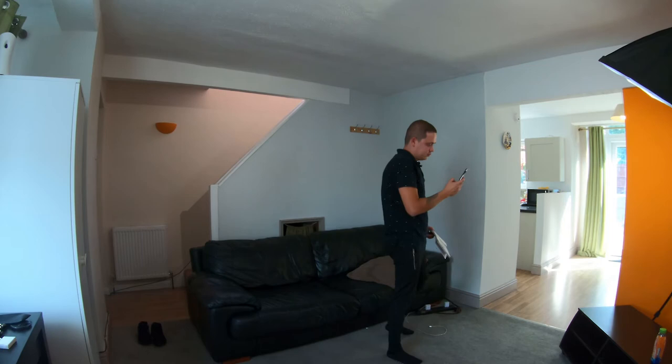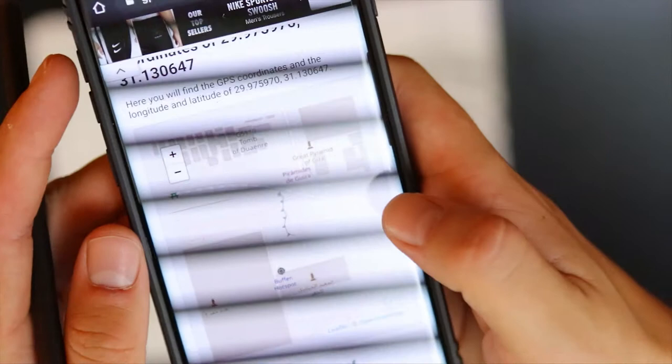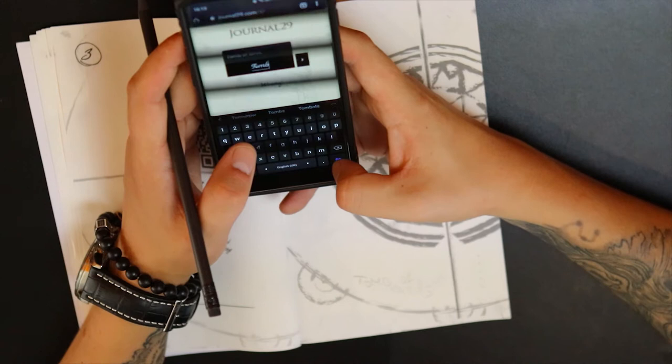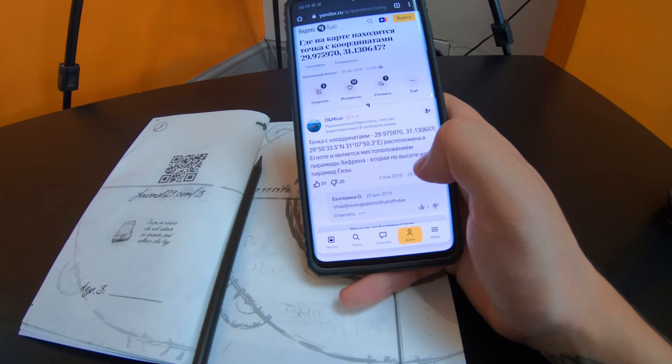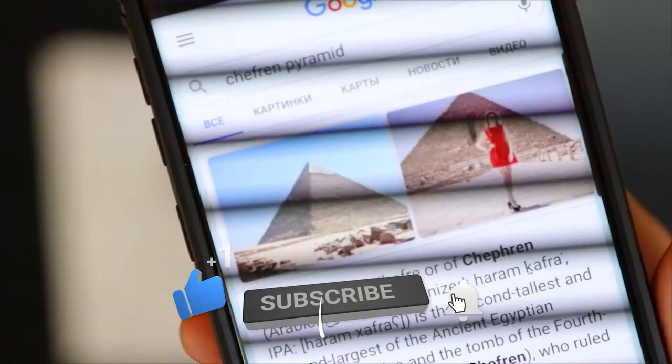Journal. It's a pyramid. Next to it, look. It's a pyramid right here. Well, not far. It must be a pyramid. Or maybe tomb. Let's try tomb first. Tomb. Try again. Pyramid. My spelling was wrong. No! I know it says it in Russian, but yeah, that's pyramid. Hefren. That's a pyramid of that thing here, I think.